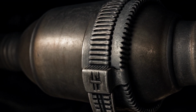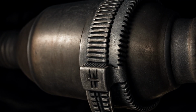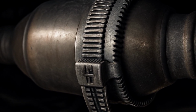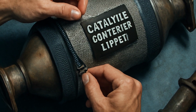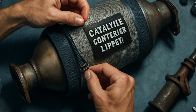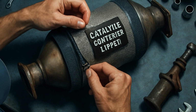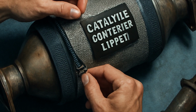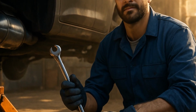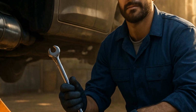There's this new anti-theft device called a catalytic converter zipper making the rounds online. Weird name, right? It sounds like something you'd use on a camping trip, and not like car security at all. But that's why it's genius. Visualize a tough steel sleeve that zips tight around your converter, locking it in place. Installation is surprisingly easy, like 40 minutes tops if you've ever held a socket wrench.